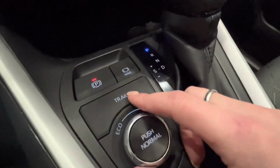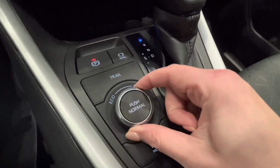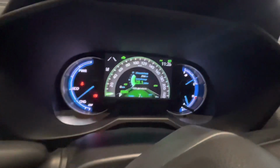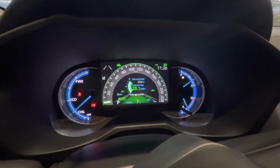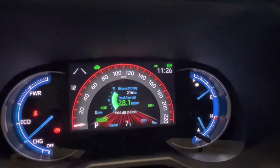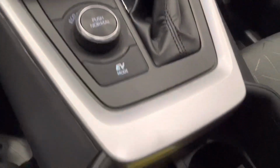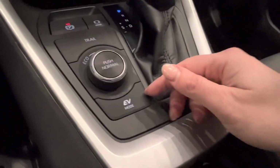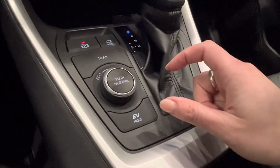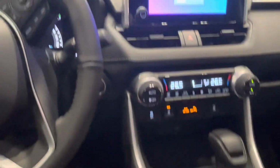Trail optimizes your all-wheel drive system if you are going off-road. Some people use it in the snow as well. And then there's Eco and Sport. So if you twist that, it will change your display from green being the Eco, a bit of a dampener, lower RPMs, better fuel economy, or red, higher RPMs, a little bit harder on fuel, but a lot more reactive and zippy if you want to pass someone on the highway. And EV mode. This will use, if your hybrid system is on the fuller side, will use as much as it can at about parking lot speeds before reverting back to typical hybrid gas.